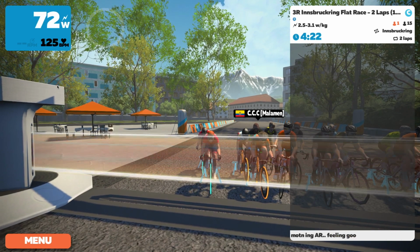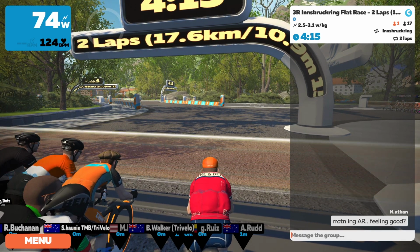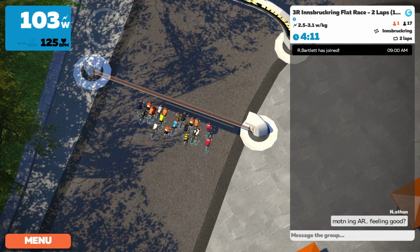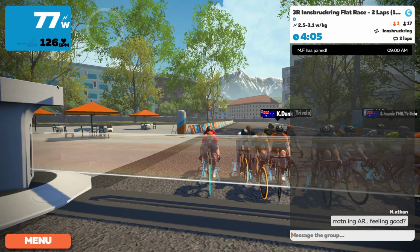I rode this particular race with 3R a couple of weeks back, at 3 laps of Innsbruckring. This is only 2, so a bit shorter, a little bit different.